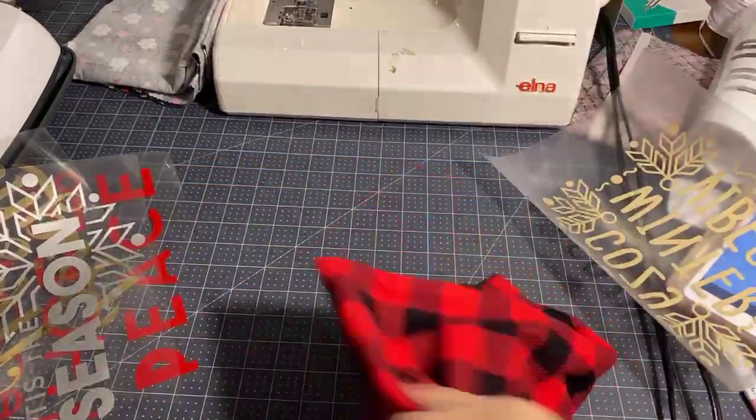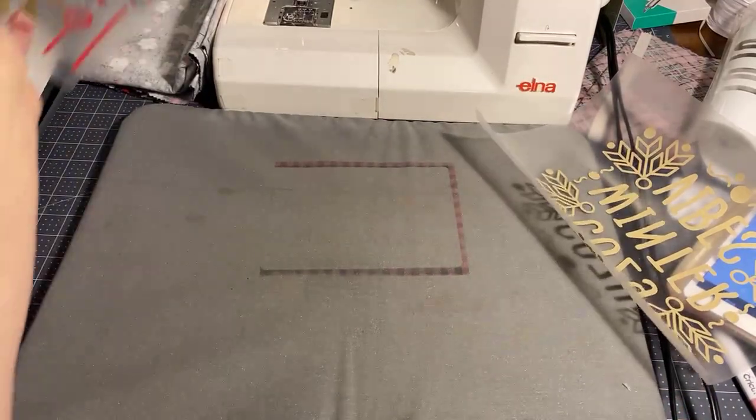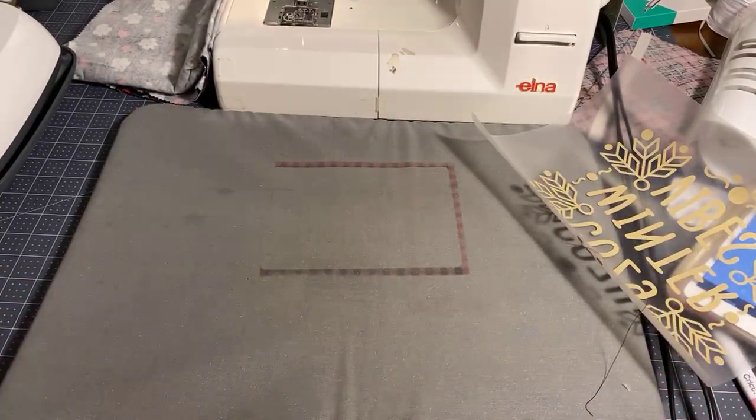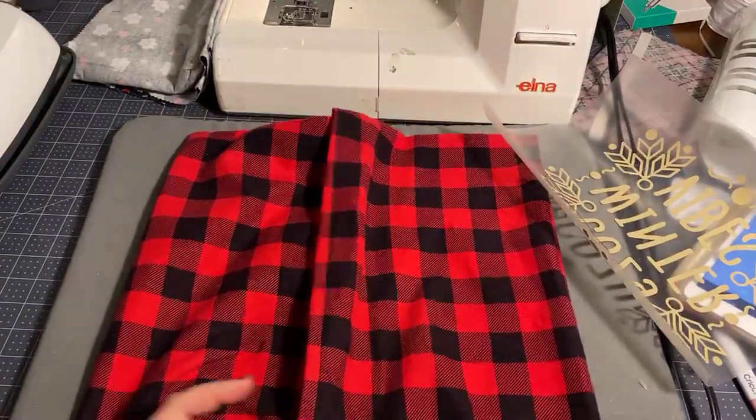So here's my Easy Press mat. I cannot wait until I'm into a bigger studio. Really. I run out of room here all the time.